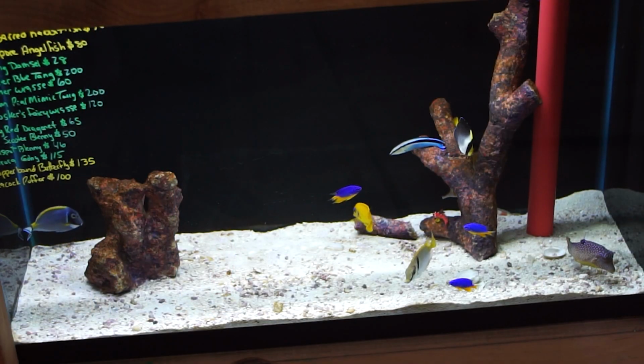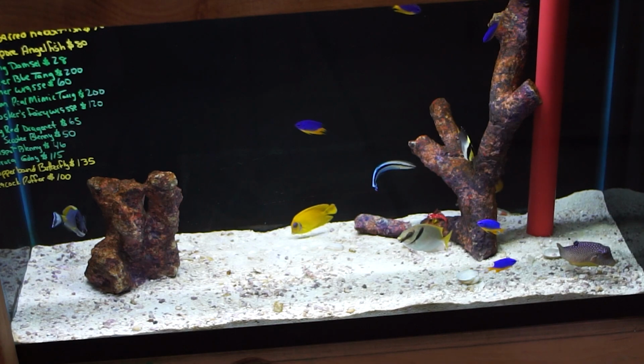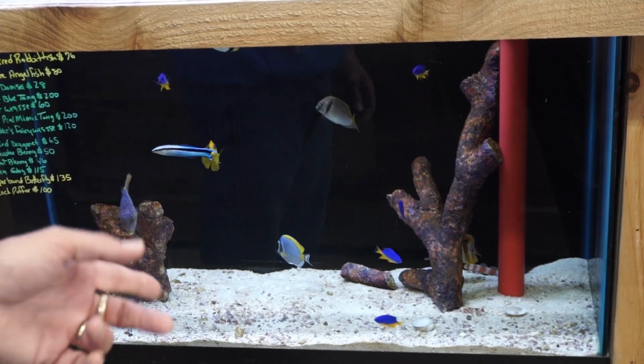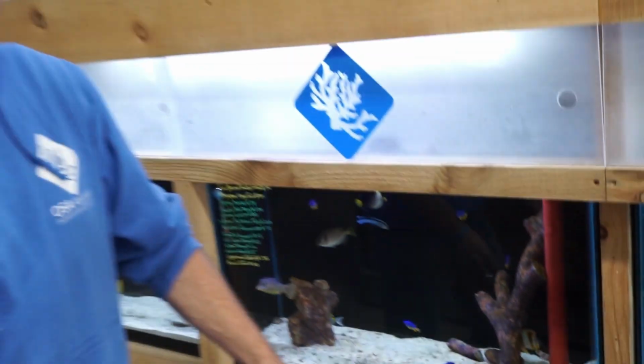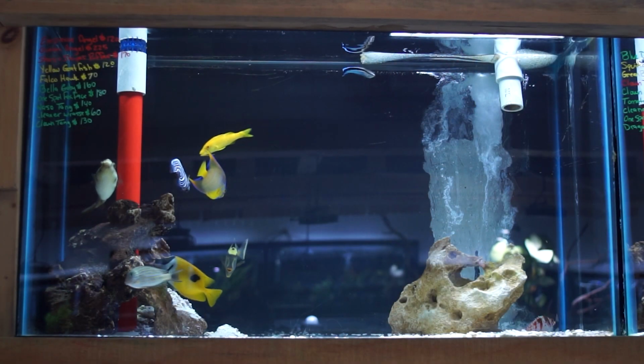Down here, we got a beautiful powder blue in, beautiful blue spot puffer. We got in 4 copper bands as well. This copper band is eating already, which is a great sign. Hopefully the other 3 eat today. I have not tried feeding them yet. For you guys looking for a sand sifter, we only get these guys in maybe 3-4 times a year. We got in a Bella Goby. Of course, he just went and hid.